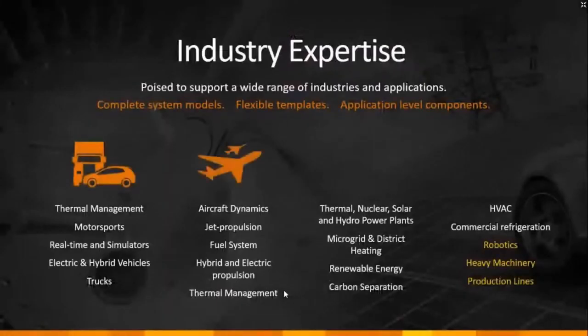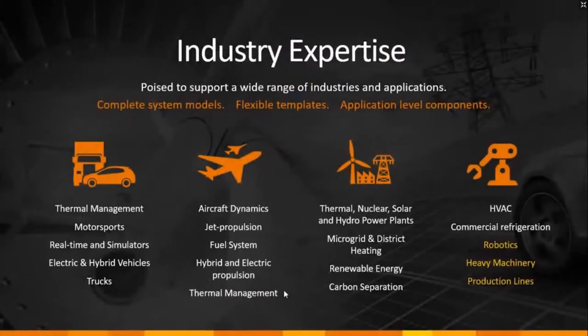Our industry expertise ranges over different types of applications in different industries. For example, thermal management, motorsports, electric and hybrid vehicles, etc. in automotive, then aircraft dynamics, hybrid and electric propulsion, fuel systems, etc. in aerospace, then thermal, nuclear, solar power plants, and renewable energy in the energy sector, and HVAC and commercial refrigeration in the industrial sector.